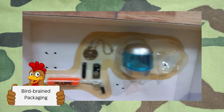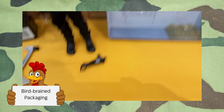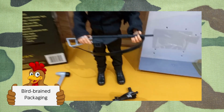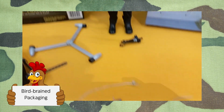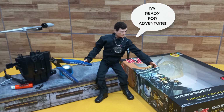And all of his accessories are still sealed in these plastic bubble things. So this is a freaking ordeal just getting this thing out of the package. So, I mean, it's great that I received it and it's still in good shape after all these years, but really, this seems like a bit of overkill. Maybe it's just me.